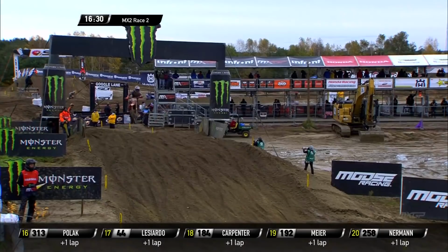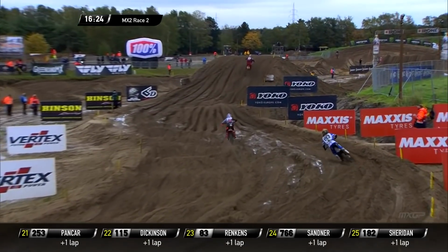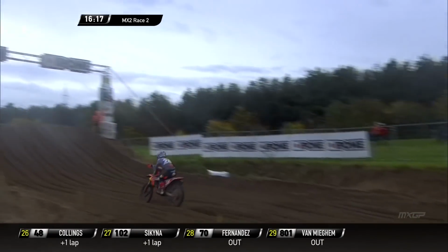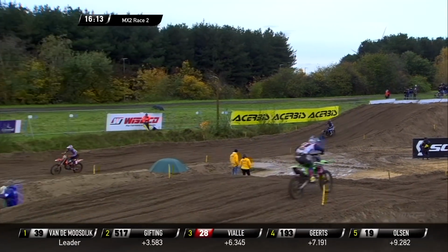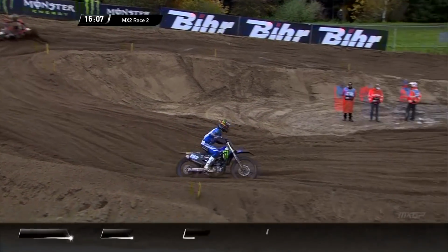Could do with a favour from his teammate here at the very least, just to push him up to 2nd in the overall standings, because Van De Moosdijk will still win if he stays there in 1st place on 40 points. But we've seen how strong Watson can be in the latter stages of these races, but maybe just not feeling it at the moment. Who knows?